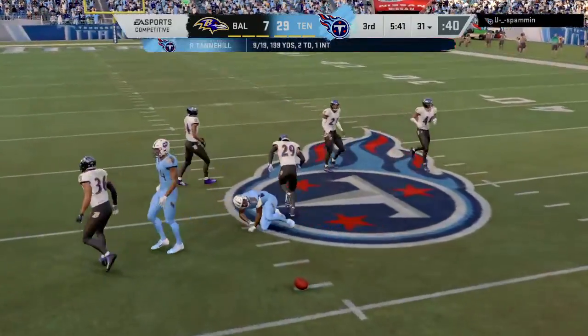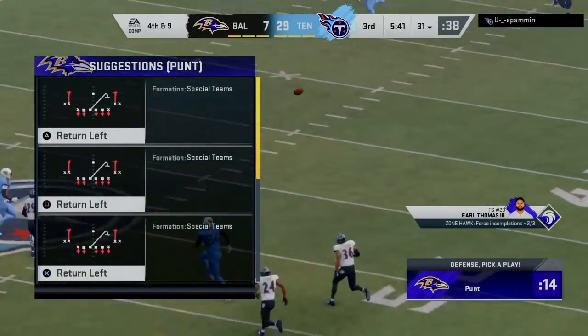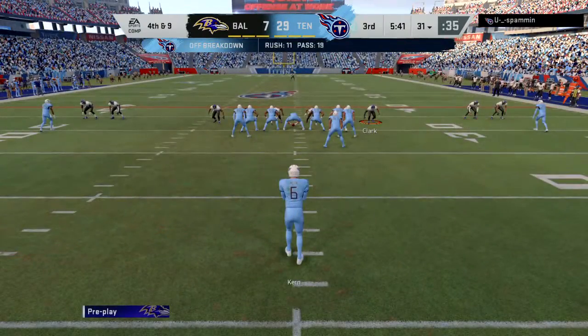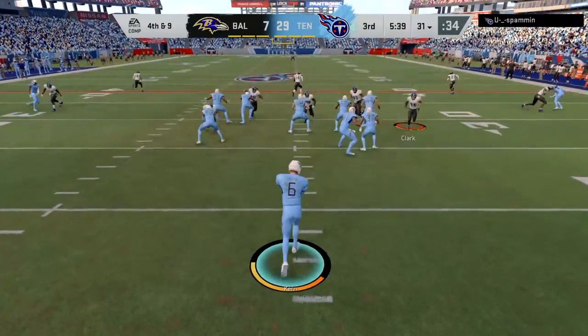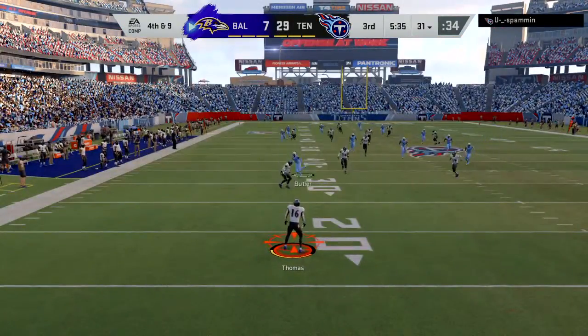Now the throw on 3rd down, knocked away and incomplete. Defensively, that's Earl Thomas, the all-pro safety, knocking it free. Certainly looked like they were getting ready to convert there on 3rd down, but what an effort to get his hand on that one, knock it away, and brings up a 4th down decision.